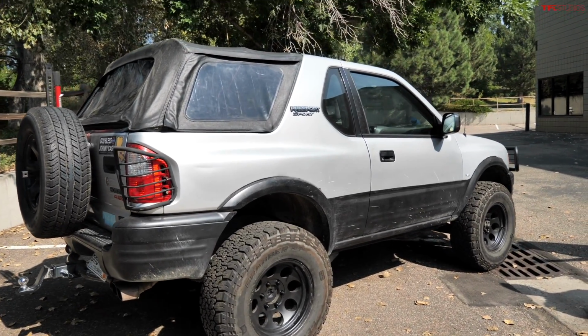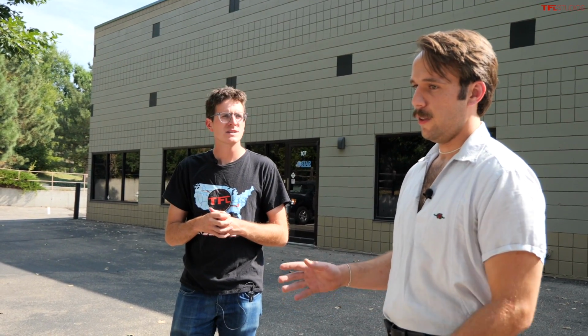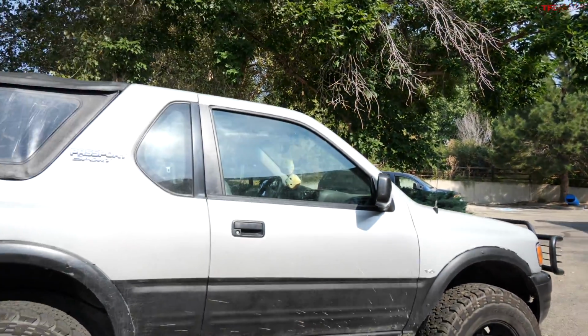So Isuzu Amigo, Isuzu Rodeo Sport, is that the same vehicle, or is one different than the other? Yeah, it's the same vehicle. They started off in the first generation, I think it was from 89 to 94, and that was the Isuzu Amigo. It had kind of a different platform than the Rodeo. And then in the second generation, this is almost the same thing as a Rodeo, but they just shortened the wheelbase by 10 inches and gave it a convertible top.